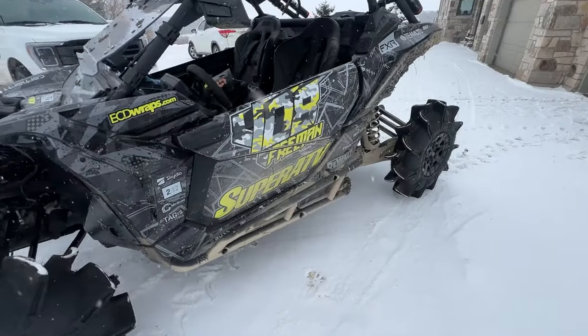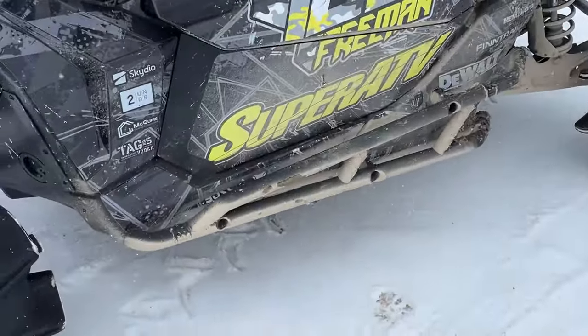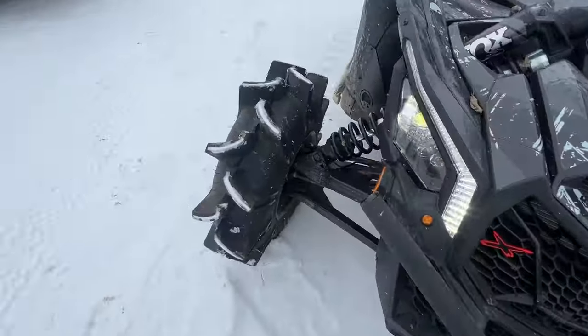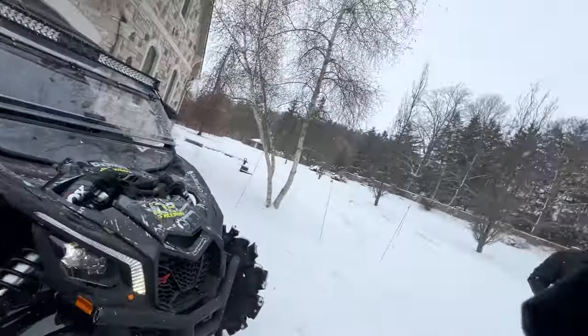All right, haven't had this thing out in a while, actually since we sunk the sled, that's the mud off the road. So slapped on the Assassinators from Super ATV. They're on backwards, but why would you need to change them? We got my dad here today. We're gonna go have some fun.